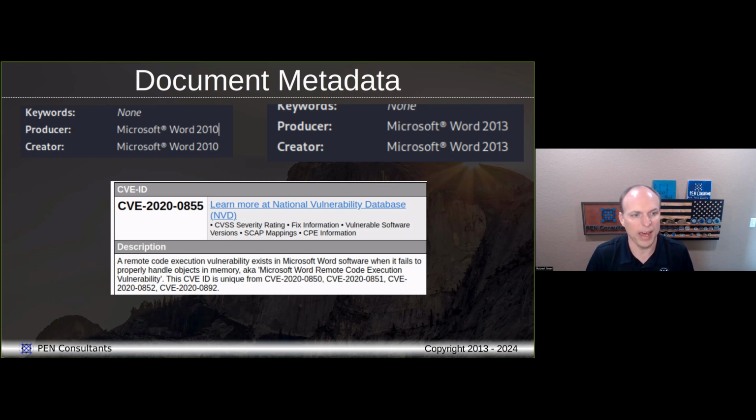I'm not going to go down that path today because there's only like a 1% chance of success with that. But do keep your software patched to protect against that attack path.